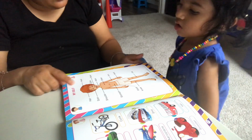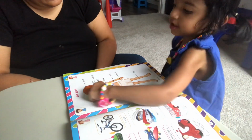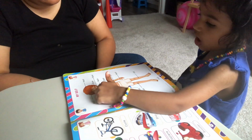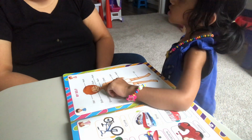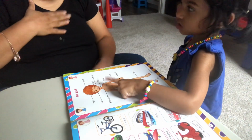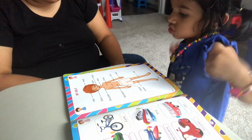Can you tell me where is the hair? Hair kahan hai? Hair bata do. Hair. Eyes. Okay. Head. Forehead. And nose. Nose. Neck. Chest. Yeah. Okay. Shoulders.